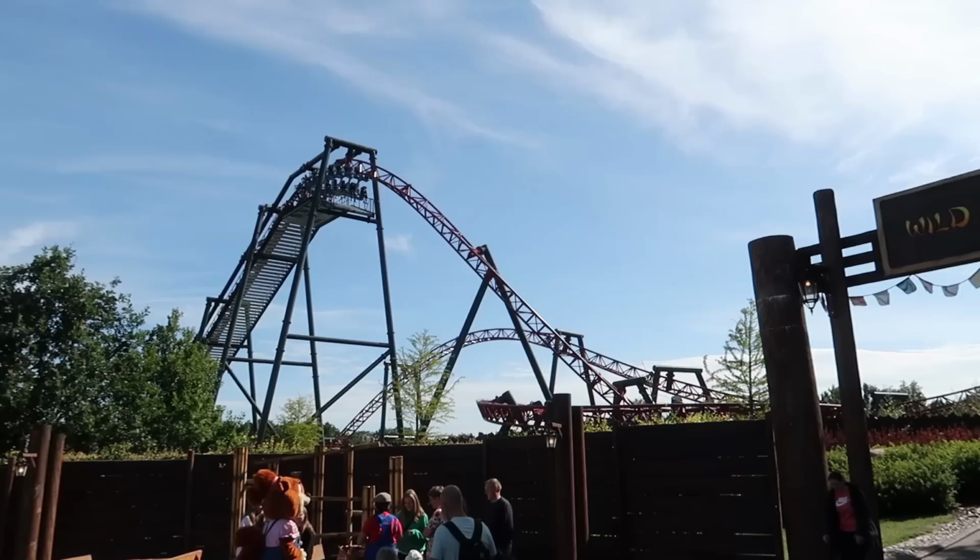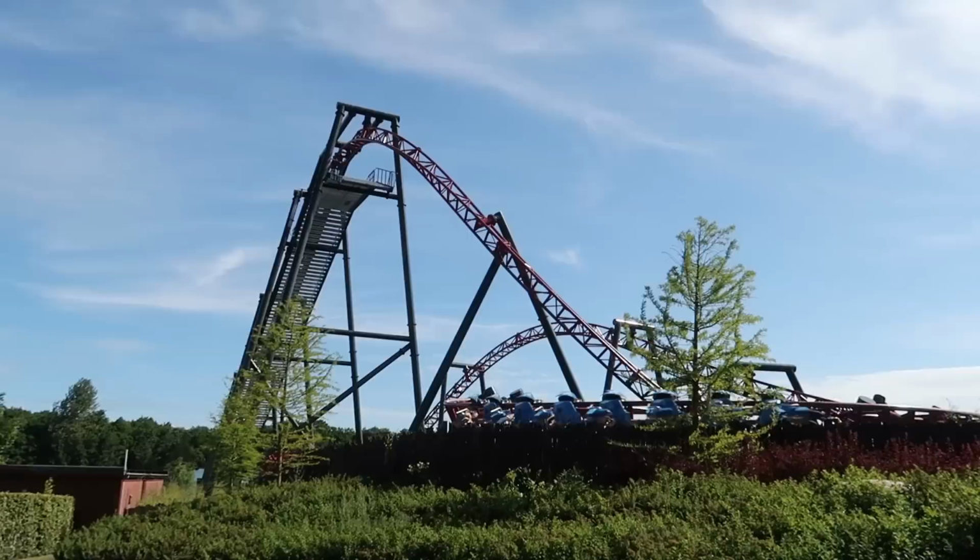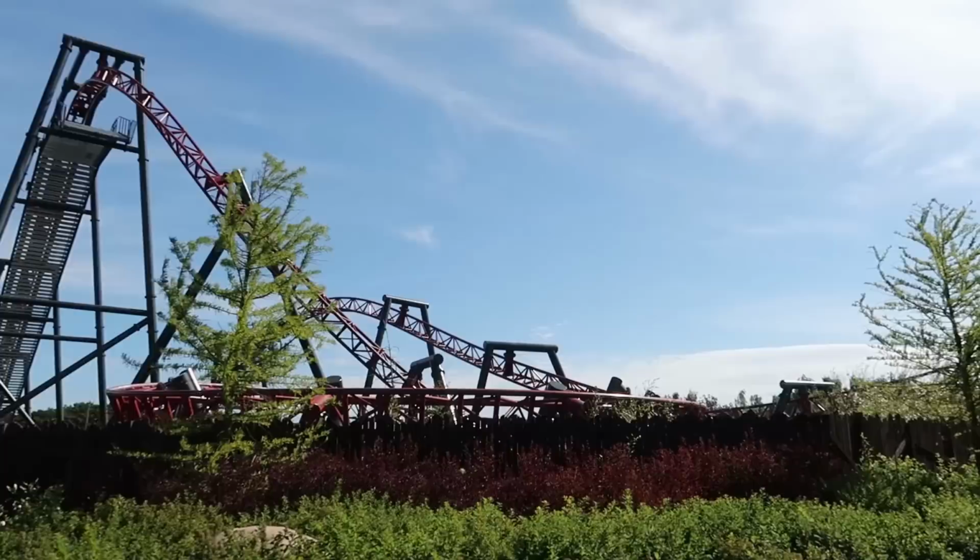No, we're not back at Chessington. That was a few days ago. But yeah, looking forward to this. Dragon King, it's known as. This opened in 2017. And yeah, I'm looking forward to this. I've never done one of these before. It's an Intamin family suspended coaster. One of only two in the world. So yeah, looking forward to giving this a go.